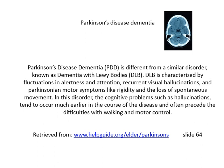Lewy bodies is characterized by fluctuations in alertness and attention, recurrent visual hallucinations, and Parkinsonian motor symptoms like rigidity and the loss of spontaneous movement. In this disorder, the cognitive problems such as hallucinations tend to occur much earlier in the course of the disease and often precede the difficulties with walking and motor control.